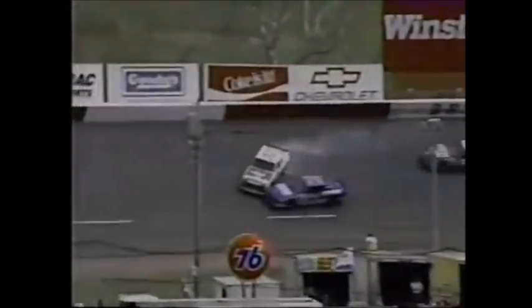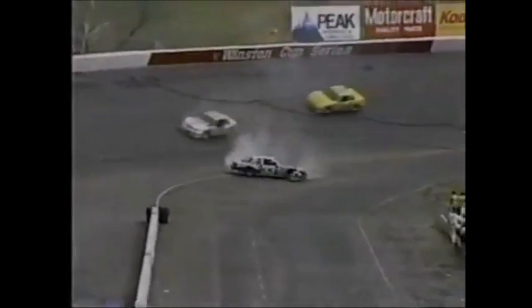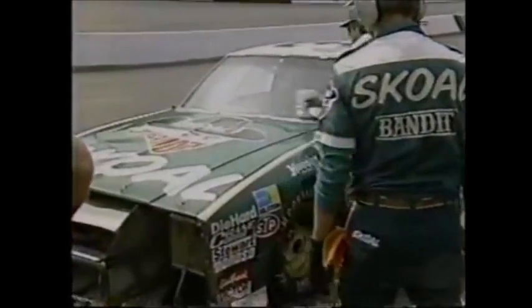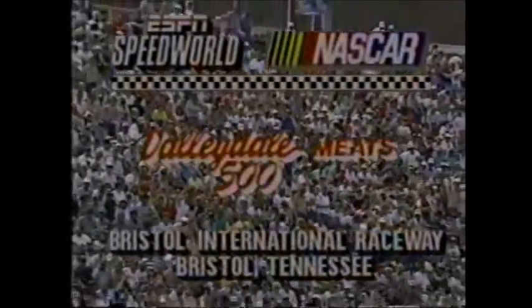Here's another angle on the incident involving Dave Marcus and Harry Gant. Well, Marcus down on the inside, and he gets the right front of his car right into the left rear quarter panel of Harry Gant, and it sent Gant in a slide, and Dave tried to and did clip him there, hoping that it might straighten him up, but he was not able to. Gant slides on down to the inside. I thought for a moment that Harry was going to be able to save it because the car slid sideways for a long time, and I thought it was going to come back around, but it did not. Harry spins, and he's eliminated from the win here, so it's going to be Bill Elliott, Jeff Bodine, or someone else. Stay with us.